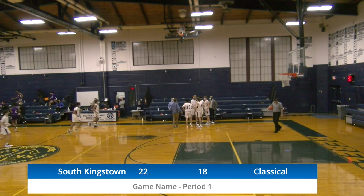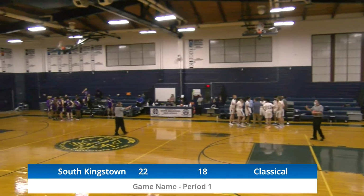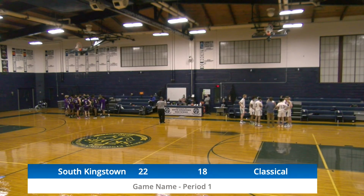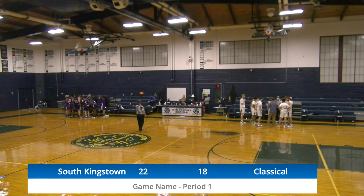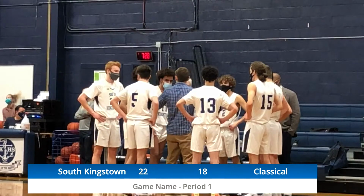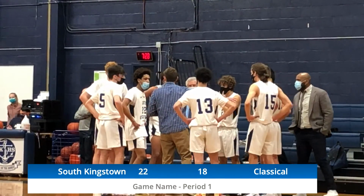There's going to be 1 minute and 2 seconds left in the quarter, with South Kingstown leading 22-18. So far, second quarter has been about the same as the first quarter. South Kingstown still switching speeds on Classical so far today, going fast, going slow, doing an excellent job of keeping the speed up at a high level. Also confusing the Classical defense. Classical in this quarter has done a lot better job of getting right to the basket.